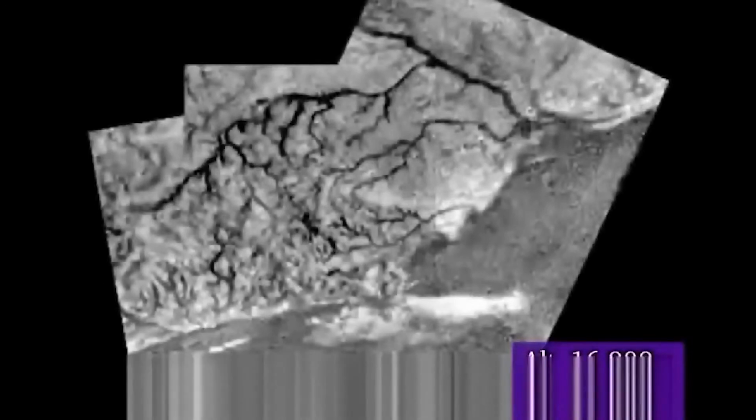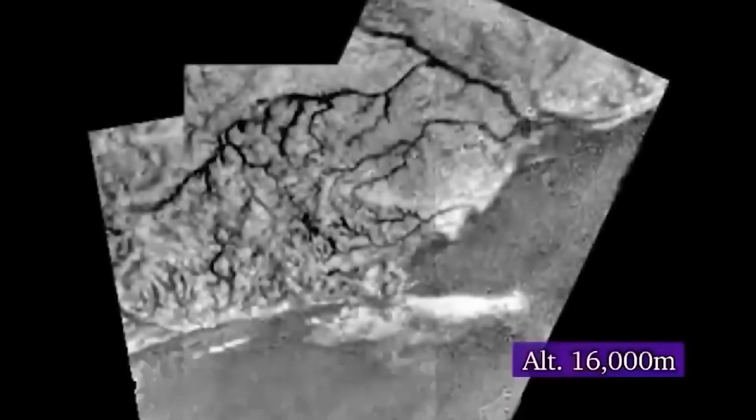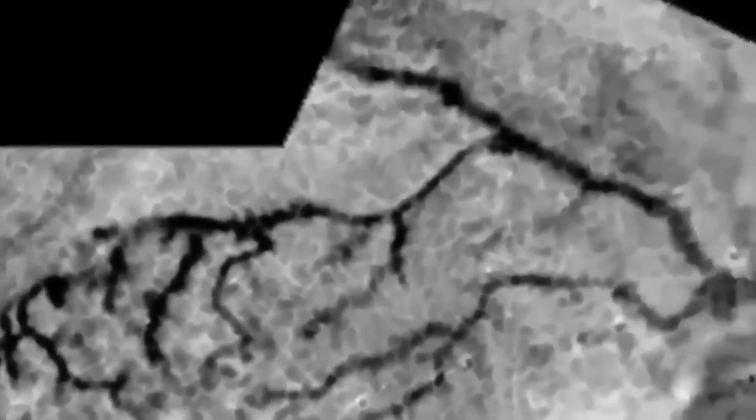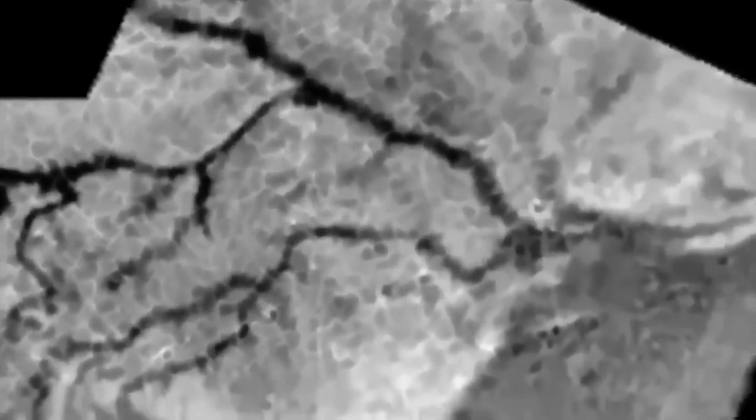These images of Titan's surface were taken by Huygens from 16,000 kilometers up. Black veins, like the branchings of a river, are visible. It does look as though they are flowing to the mouth of a river. Now, from 8,000 meters above Titan, it looks just like the sort of coastline we're used to seeing on Earth.